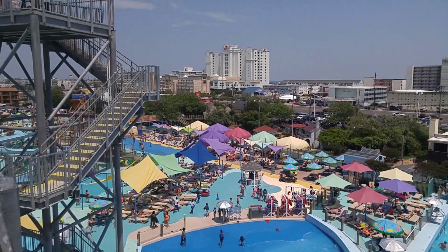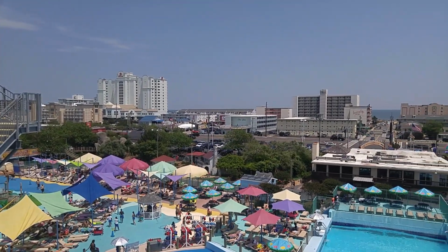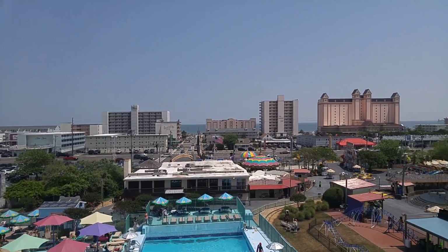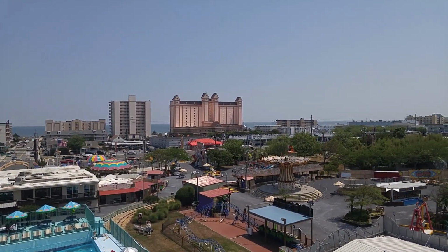But hopefully you enjoyed this little walkthrough here of the park, and it gives you an idea of what kind of slides and rides they have. I believe that it's advertised as having 18 different slides, and it definitely was a fun day here at the park.